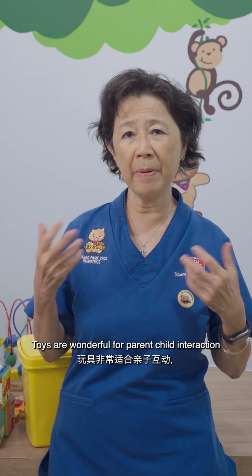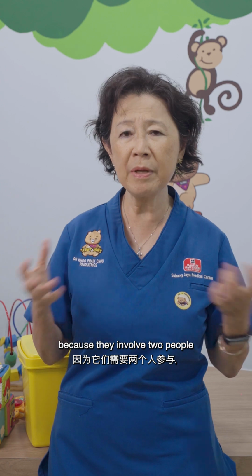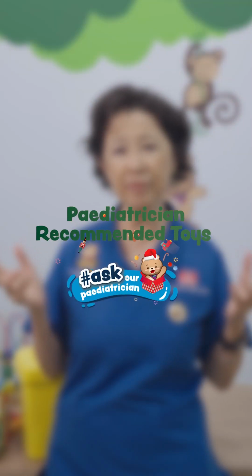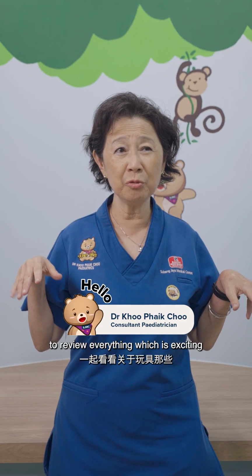Toys are wonderful for parent-child interaction because they involve two people participating rather than one. We are here this afternoon to review everything which is exciting about toys.